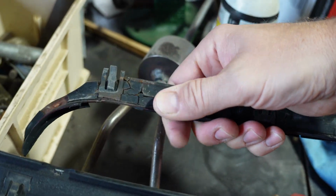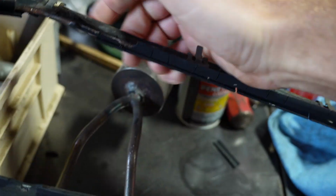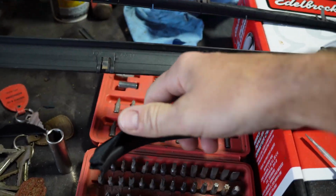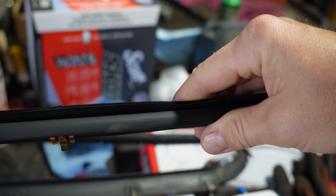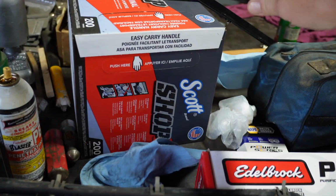Anytime you move them at all, there's no flex, it'll just break and crack. These new ones are fantastic. Again, Jeff's Bronco Graveyard. Cost a little over $600, or like $630, I think, or $610 for all of my seal kits.